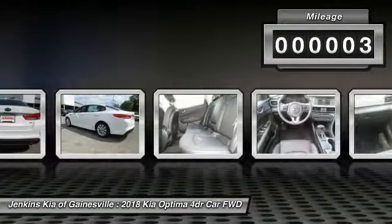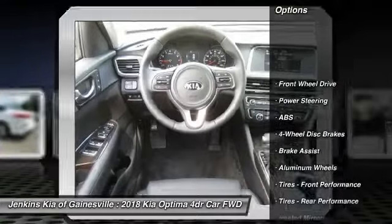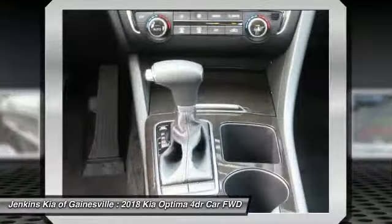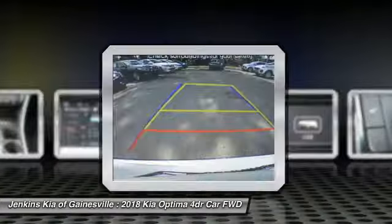Here are some of this vehicle's great options: anti-lock braking system, traction control, keyless entry, power lift gate, stability control, backup camera, steering wheel audio controls, Bluetooth, leather wrapped steering wheel, power steering.